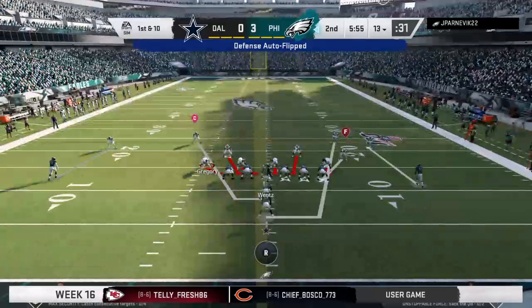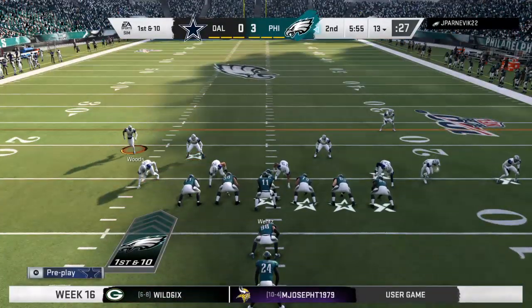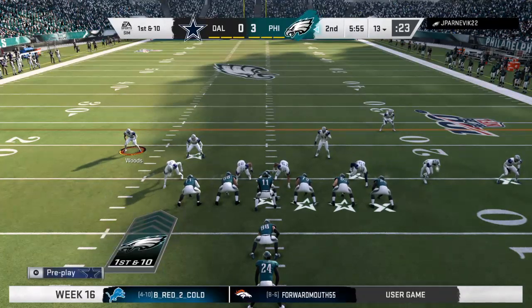The offense back out there at the line, ready for their next drive. They've shown precious little here offensively thus far as they try again with a first down now.